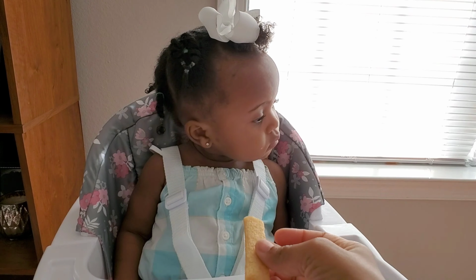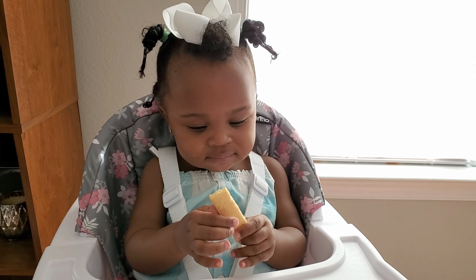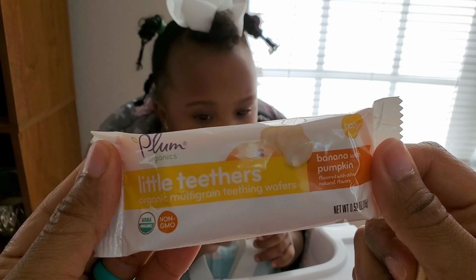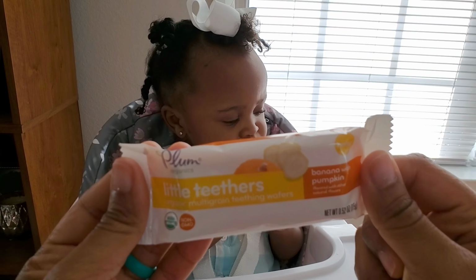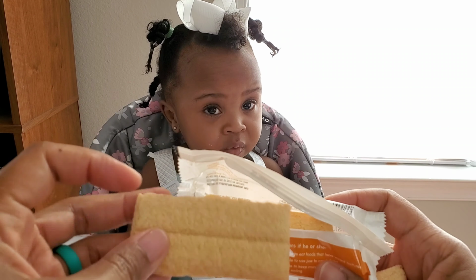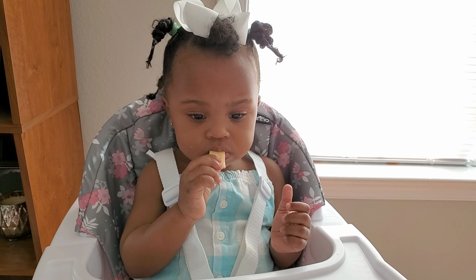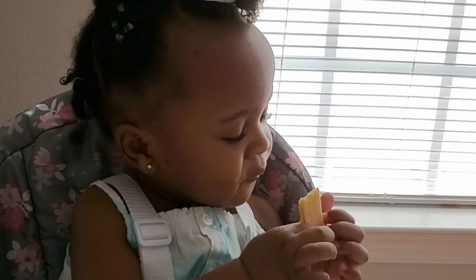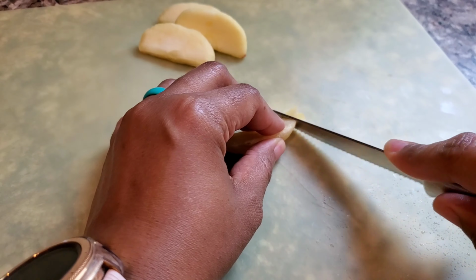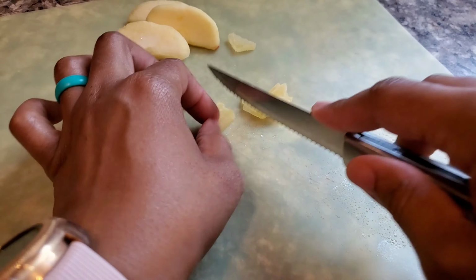She likes that. Okay, so another thing that I will give, sometimes I do give the pre-made snacks. These are Plum Organics or whatnot, and you can get these at Walmart or Publix. This was a new flavor for her, and let me see, I can't remember, did she like these? Yeah, she did. They're good because they help train her to use her teeth since they have a little bit of texture, but they still dissolve easily so you don't have to worry about choking hazards.